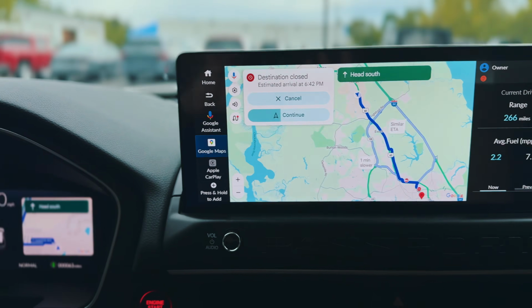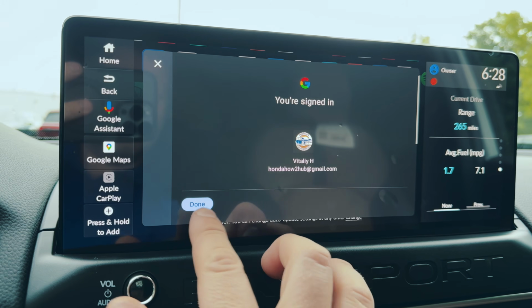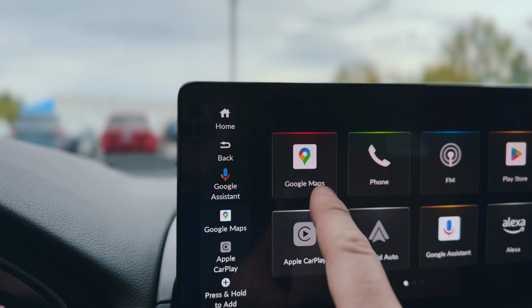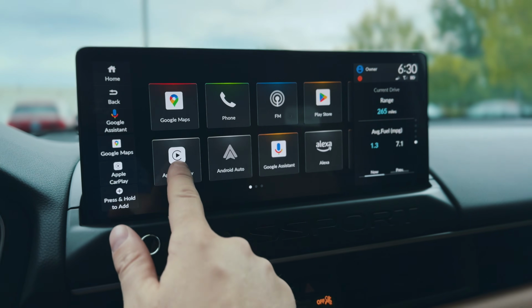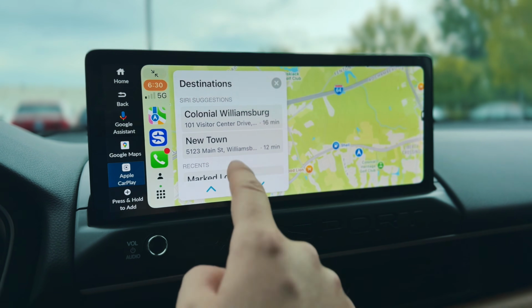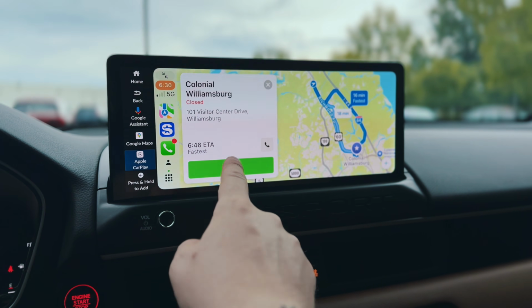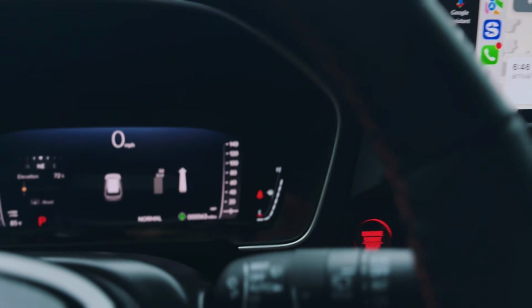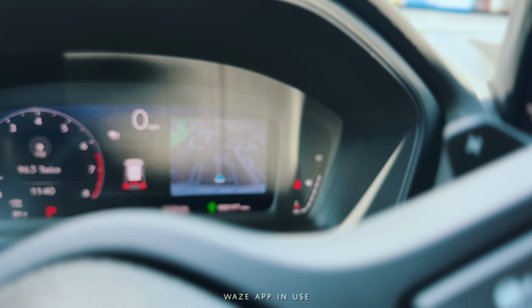Even better, you can keep the map visible whether you've entered a destination or you're just driving and want to see where you are. Once you sign into your Google account, your saved places like home, work, and recent destinations show up automatically, so you can skip all the setup steps. And if you're running navigation from your phone instead, the system still has your back. Those turn-by-turn directions pop up on the right side of the cluster, perfect for a quick glance without taking your eyes off the road.